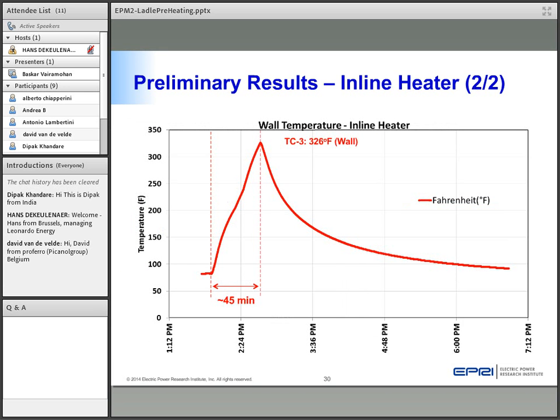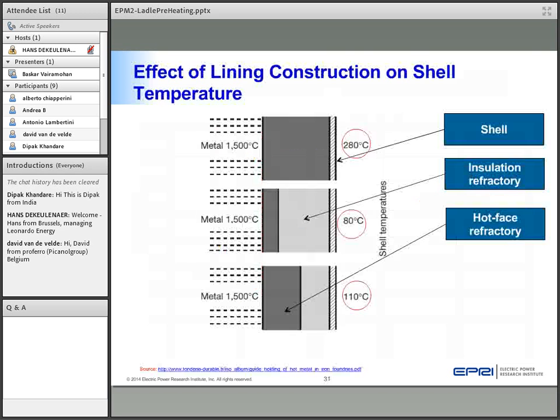And we are able to reach 320 degrees plus wall temperature within a short 45-minute heat up time. The reason there's a difference in the wall temperature versus the inner temperature is that it all depends on the inner lining. So here is an example of how the inner lining affects the outer shell temperature.